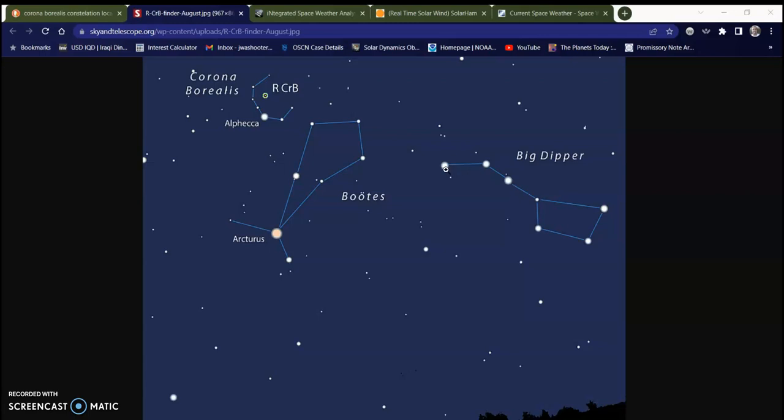And then from the handle of the Big Dipper, look to your left and you'll see the Bootes constellation, which is this one right here. It almost looks like a kite, like a diamond head, and then it's got the two legs. This is where Arcturus is. In fact, on Skyview you can find Arcturus, which is one of the brightest stars in the morning sky, or night sky, depending on the time. But Arcturus is right here.